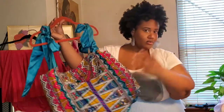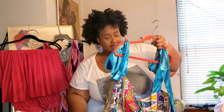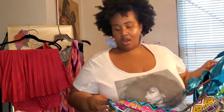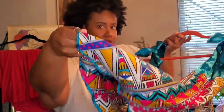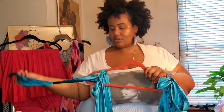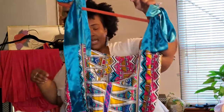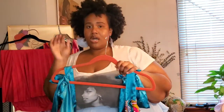It's a traditional corset vibe. I kept her soft. I didn't do any boning. I did a facing, so I didn't have to do a complete lining. And then I finished it off with the satin on the edge. And then I added these cute little teal satin ties, ribbons to tie up, because it matches perfectly with the teal that's in the actual color of the corset.